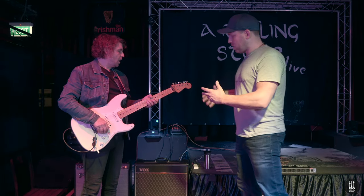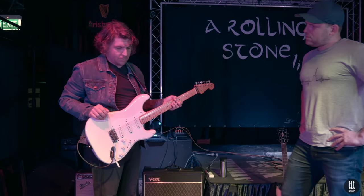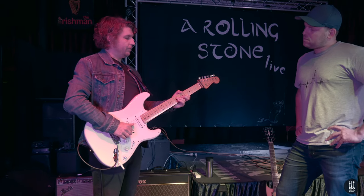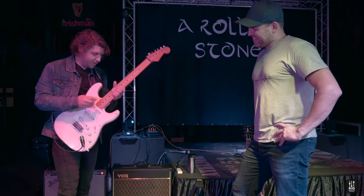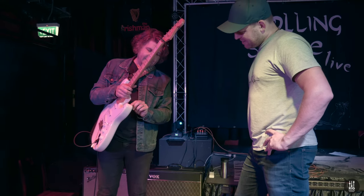Is it about this or a Strat in general? I think it's probably just a Strat. I'm not a rich man, and I picked this up for quite cheap, like absurdly cheap. And I think the reason for that is, when I got it, you can see the dints here.